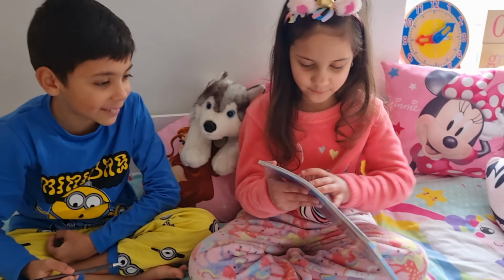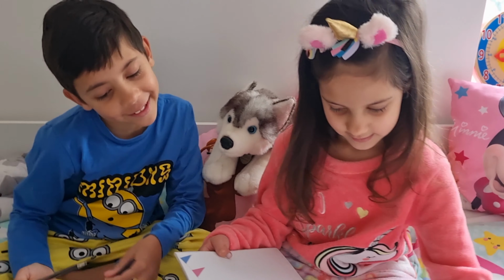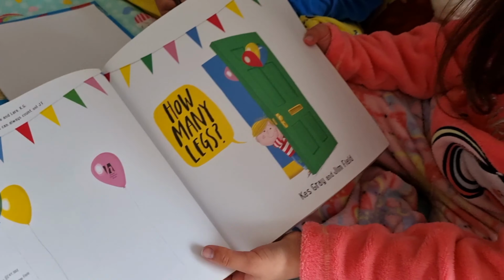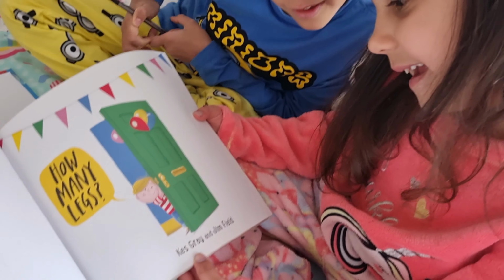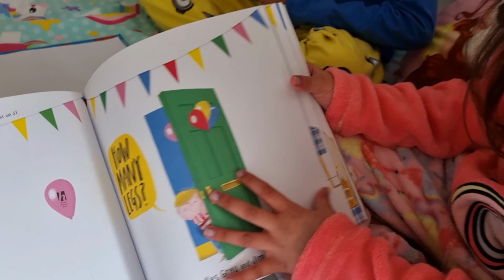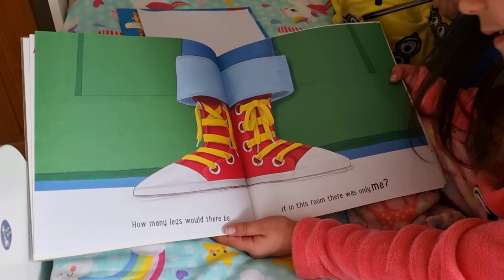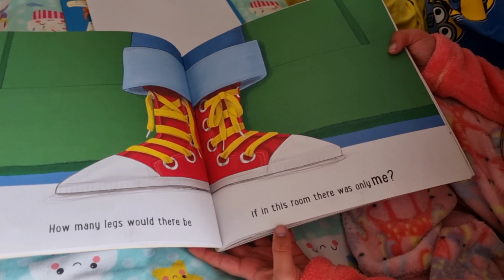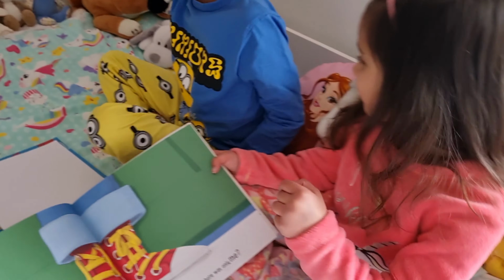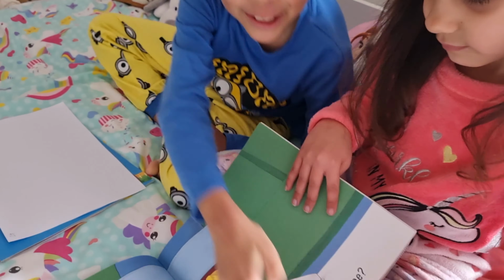Okay, just go. How many legs? How many legs would there be if in this room there was only me? Two? Yes. Two and a heart. Okay, next page.